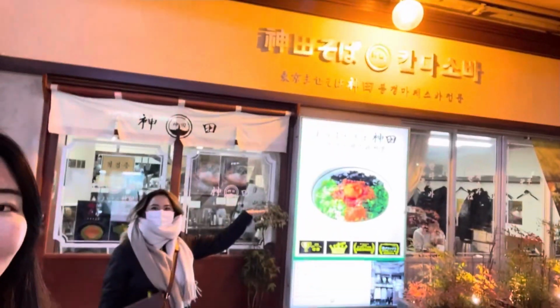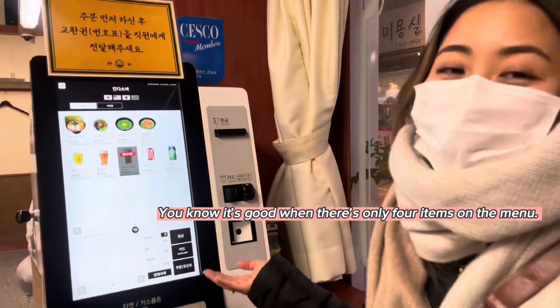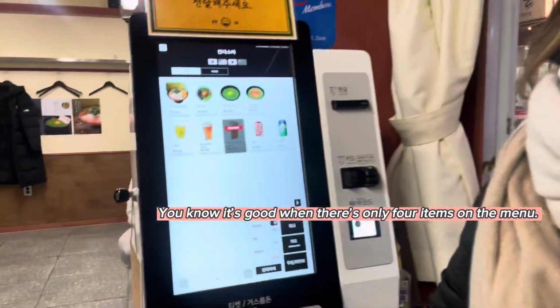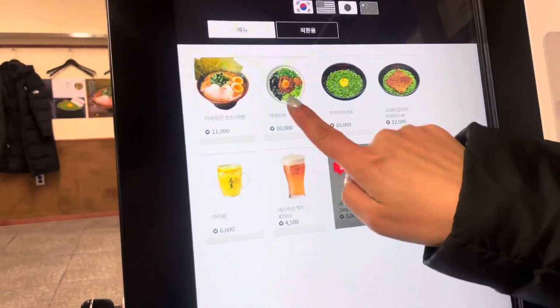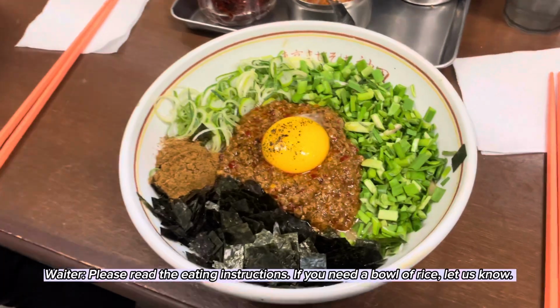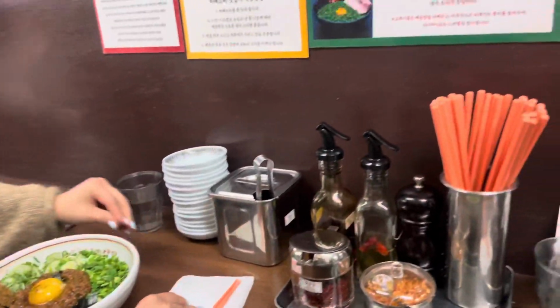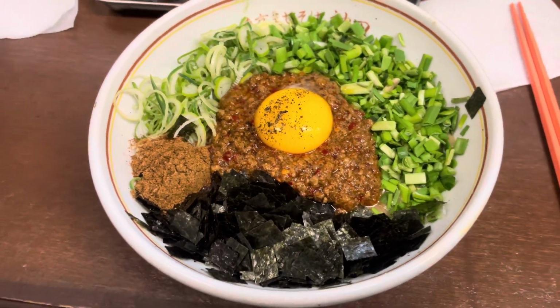Where are we? Panda soba. Gina kept saying it's good, so we're going in. You know it's good when there's only four items on the menu. So this one's really good. All right, how do you eat this? We just mix it. Oh, you just mix it? Okay. I actually have to take a picture. Hold on. Okay.